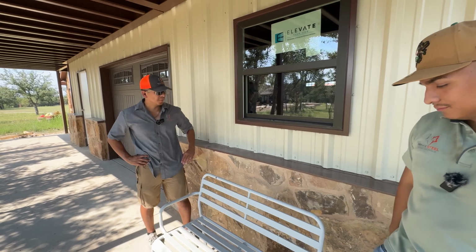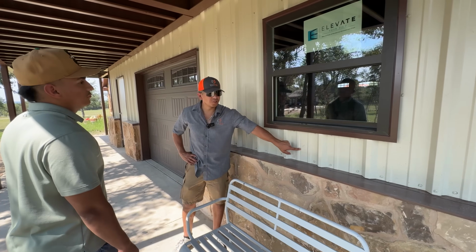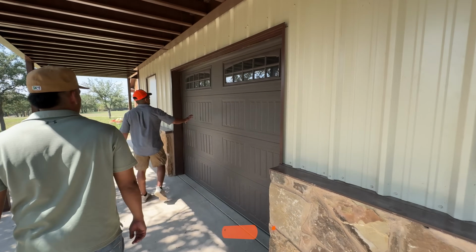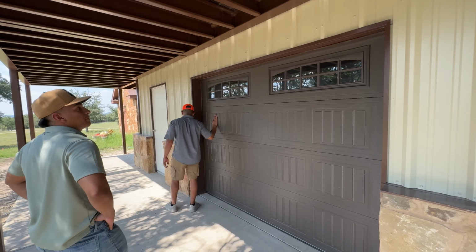By the way, if you see this marking, that's the electrician that came in earlier this week to mark where they're going to do some penetrations to run their conduits. So here we do have another 9x7 door, and this one is hanging off of the mezzanine that you're about to see on the inside.